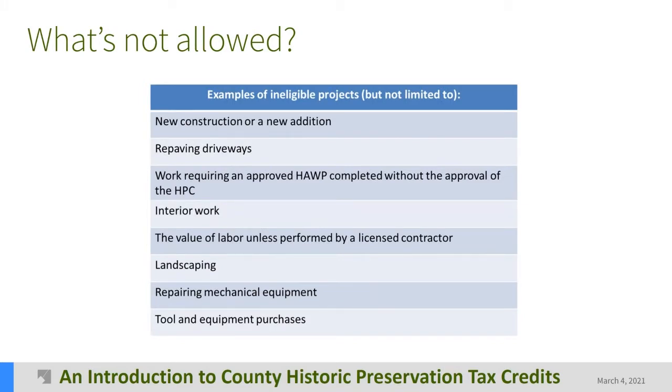And some examples of what's not allowed: new construction or a new addition, repaving driveways or any hardscaping for that matter, work requiring an approved HAWP completed without the approval of the HPC, interior work, the value of labor unless performed by a licensed contractor, landscaping, repairing mechanical equipment, and tool and equipment purchases.